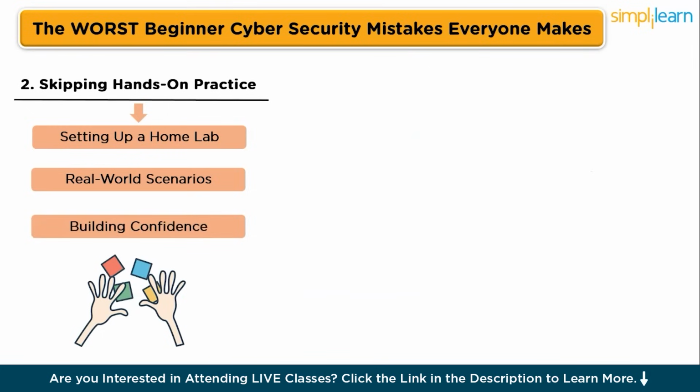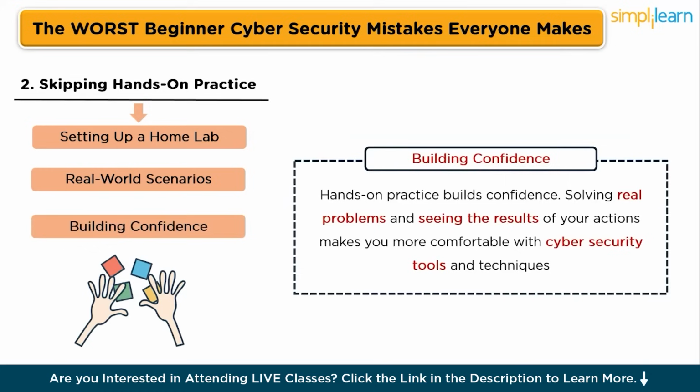Then comes building confidence. Hands-on practice builds confidence. Solving real problems and seeing the results of your actions make you more comfortable with cybersecurity tools and techniques. And this confidence is crucial when making quick, informed decisions in this field. So, gaining practical experience bridges the gap between theory and practice, making you a more effective and confident cybersecurity professional.